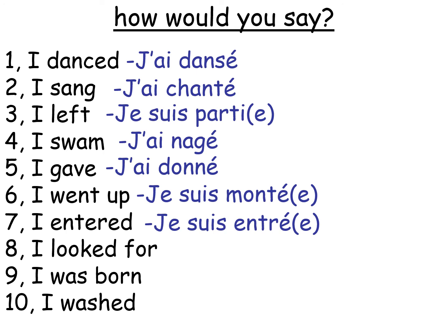Number 8, I looked for. So again, is this a j'ai verb or a je suis verb? If you're looking for something, are you moving? Well, I suppose you could be, but if you're just sat at your desk and you're looking around your desk trying to find your pencil, then you're not moving, so it doesn't always involve movement. Plus, if you think about the Casa diagram, there was no one on the Casa diagram looking for anything, and so it doesn't really involve movement. So the answer would be j'ai cherché.